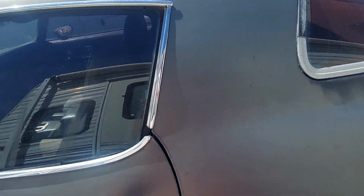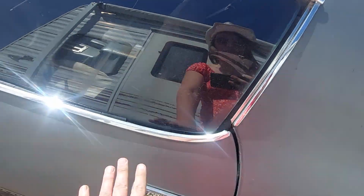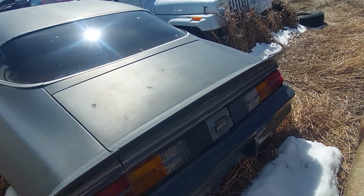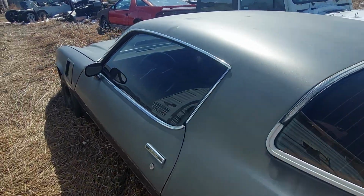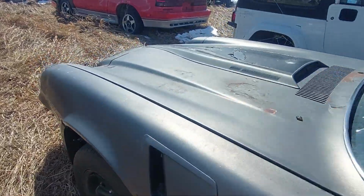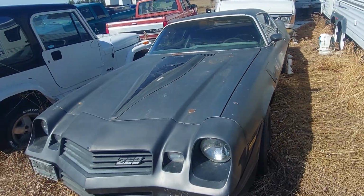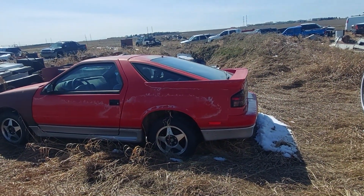And let's see, is it unlocked? Looks like it is, but nah, I don't want to break the door handle, so I'm not going to do that. But very nice car, honestly. I like it. And these are not a small car by any stretch. You know, this is a car that's close to 17 feet long. So, kind of big.